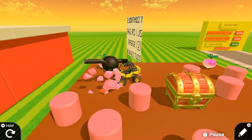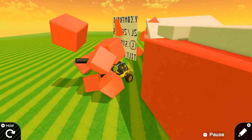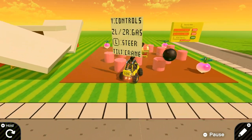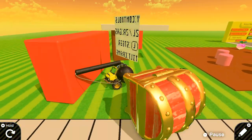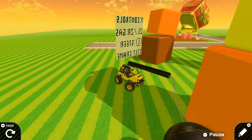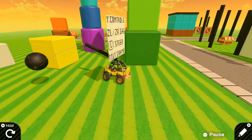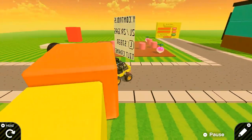There's some more treasure chests over here in this red thing. Yes. Get all the treasure, destroy everything. I want this treasure chest too. Let's get this one. I'm showing too much, but I love this game too much, so that's the problem. You can knock down these giant stacks with different things on them. This is just a great example of how much fun you can have by creating something like this in Game Builder Garage.